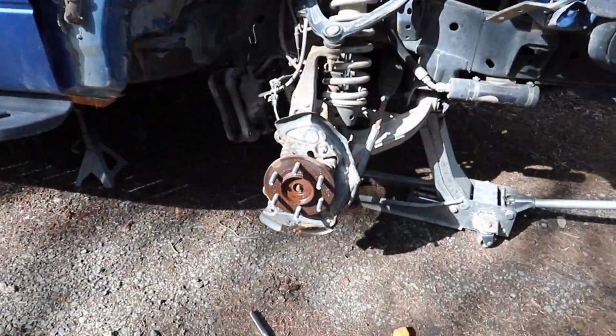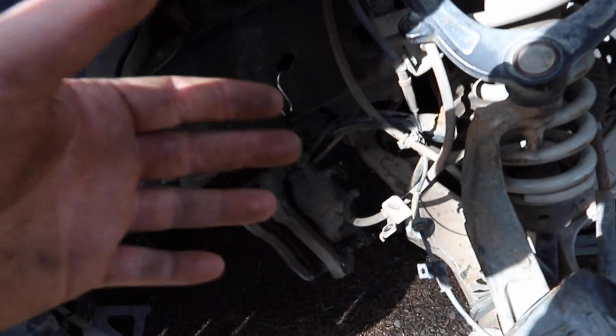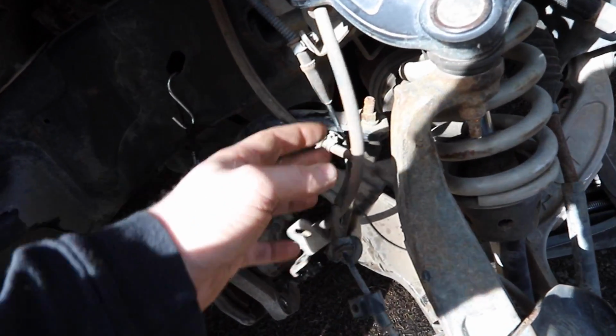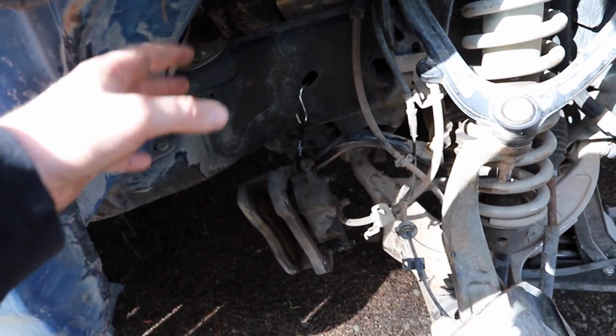We got our caliper and our rotor off of here. The caliper is just two giant bolts in the back, and you remember, you don't ever want to let that thing hang by the brake line, so we're really careful to hang it by a hole here in the frame, and that's looking good.